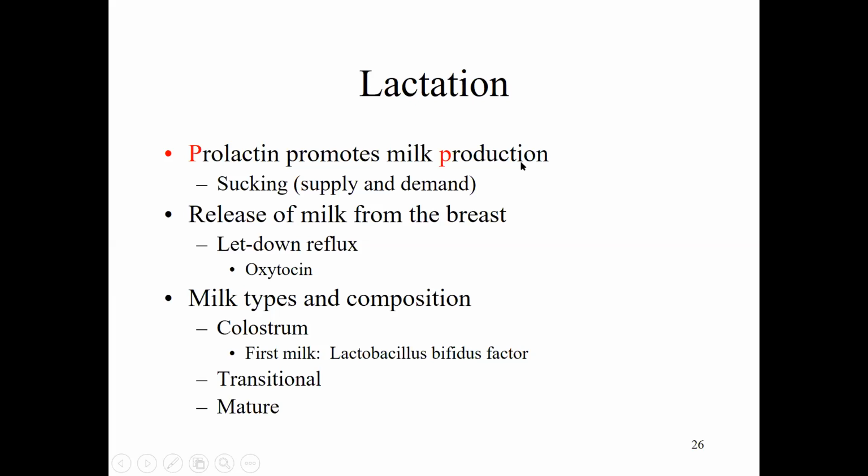Not only does she have to produce the milk, the milk has to come out or get released from the breast. That's triggered by another hormone called oxytocin. When the milk comes out, we call that the letdown reflex. So both of those are really important.